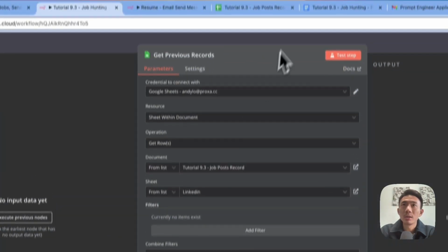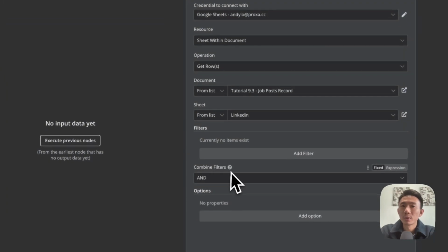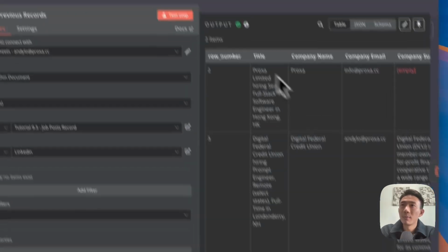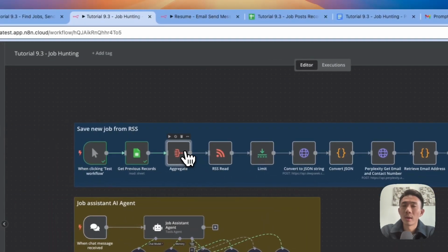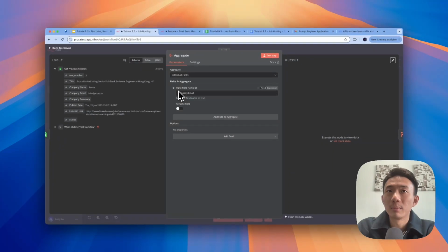And then the sheet name is LinkedIn. Combine filters, we choose and. So let's click start. All right, we got the information here. And then we'll aggregate. We can just search for this node and then aggregate. Individual field, and then for the input field name we put company email. All right.